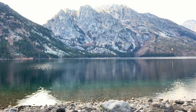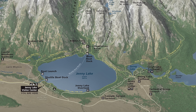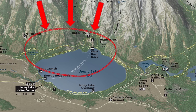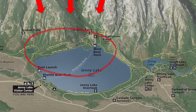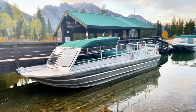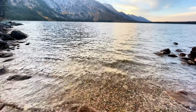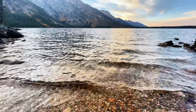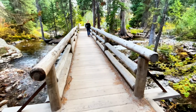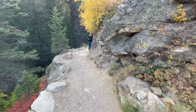There are a couple of different ways to approach this hike. The faster, easier way is to include a boat ride. There's actually a little boat ferry that you can take to cross Jenny Lake. And yes, I would recommend that you go this route for a faster hike and also simply just to have the experience of the boat ride out there on beautiful Jenny Lake. The boat will take you across the lake. At that point, you get off and you hike a very short trail up to Hidden Falls.